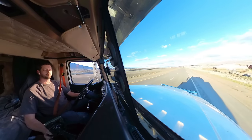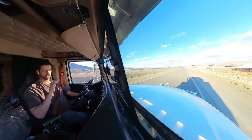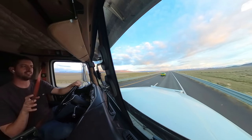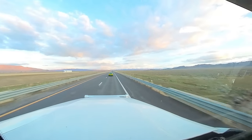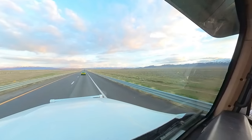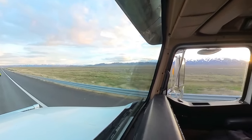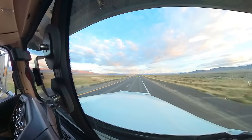Okay, finally on the big road. Speed limit 75, which is, can I just say, look at those mountains up there, the sunset on them, the whole valley's down in the shade, it's like right on the snow line right now, lit up, perfect. It ain't so bad out here.